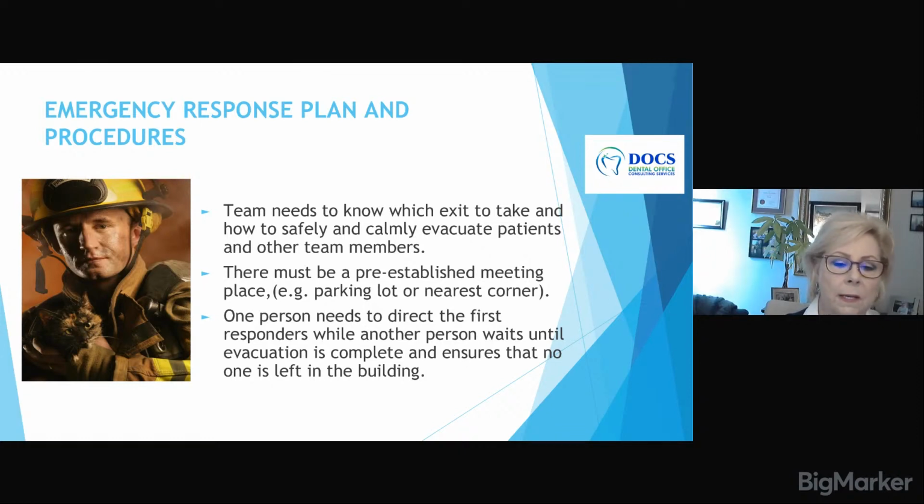So a couple of things I just wanted to mention. Let's say you have a parent in the waiting room or the reception area and you have a child in the chair. Most offices will have two ways to exit the office. So it's very important that the receptionist at the front desk knows how to keep that parent or grandparent calm and let them know that their child is safely being evacuated and that you'll meet up in the parking lot. So that's a very important thing to know, and to know what to do.